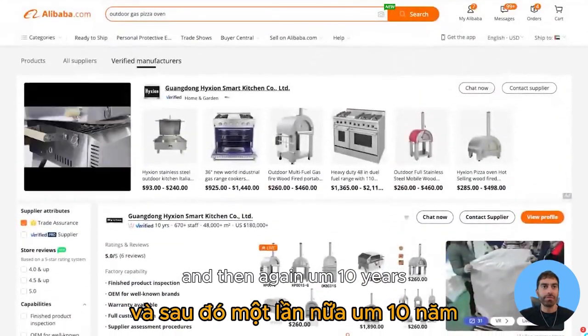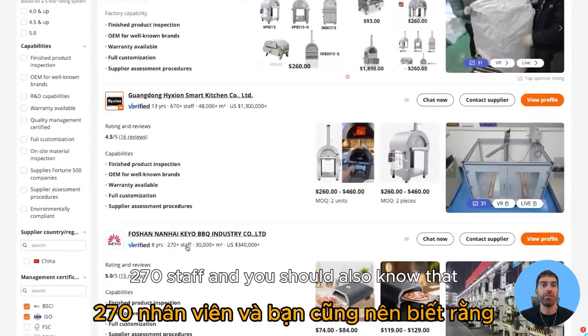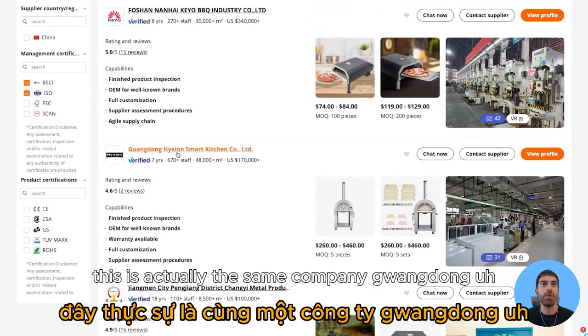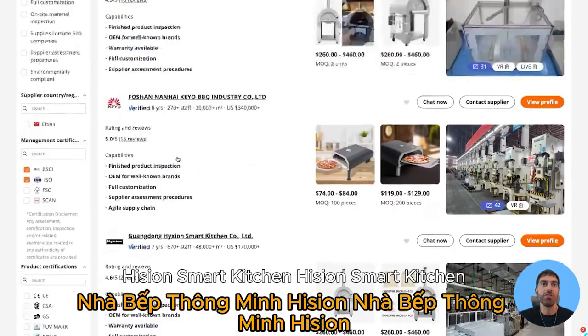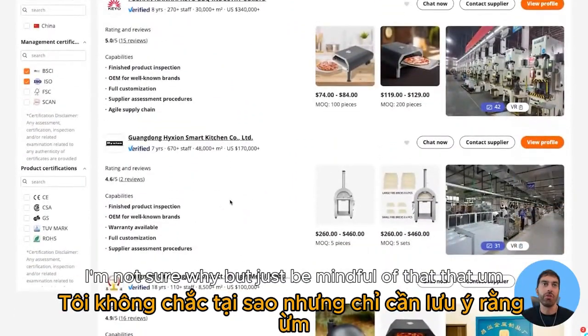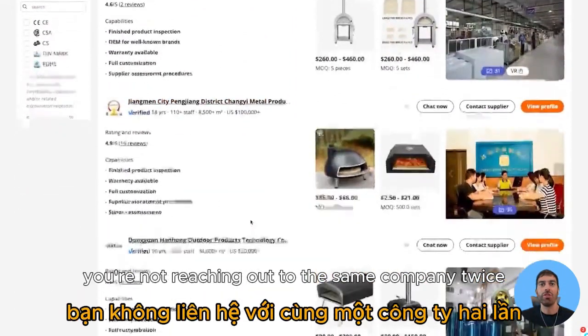And then again, 10 years, 670 staff, 270 staff. And you should also note that this is actually the same company, Guangdong Haishan Smart Kitchen. So they actually have a couple of listings there. I'm not sure why, but just be mindful of that, make sure you're not reaching out to the same company twice.